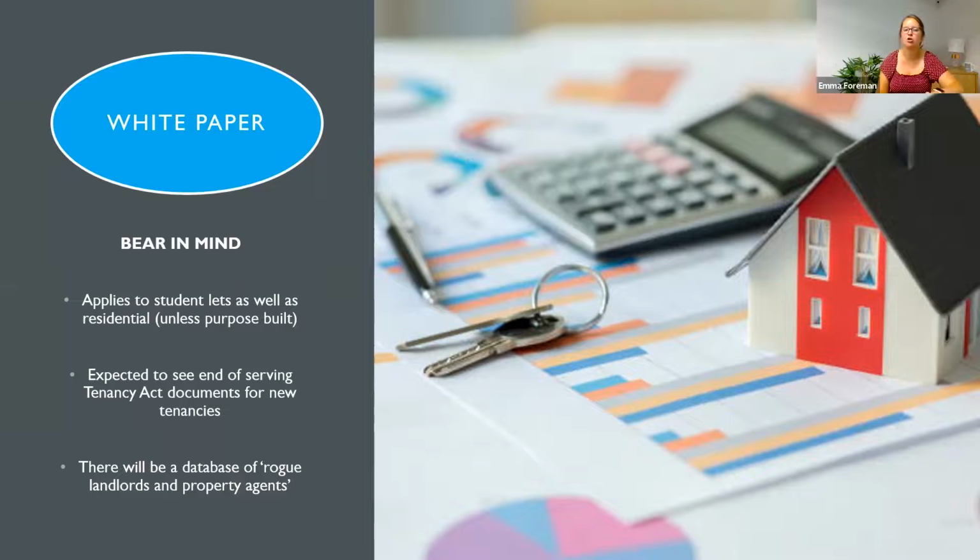You've got purpose-built student accommodation, but if it's a house that you rent out to students, like I lived in when I was at uni, you will be under these new laws where it's a periodic tenancy. It's 2 months' notice by the tenant and you can't serve a notice unless under those Section 8 grounds, and not in the first 6 months of the tenancy. So that's one to bear in mind if you do have student lets.